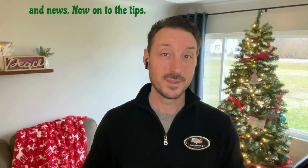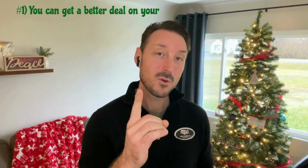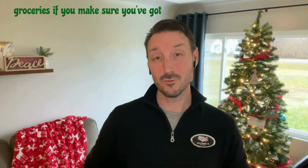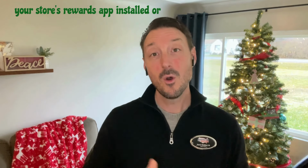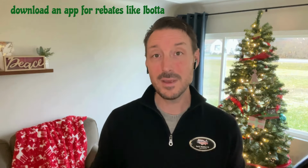Now on to the tips. Number one, you can get a better deal on your groceries if you make sure you've got your store's rewards app installed or download an app for rebates like Ibotta or Fetch Rewards.